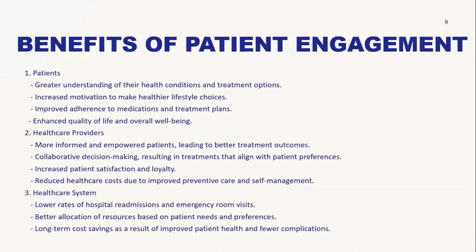So for our patients, patient engagement leads to a greater understanding of their healthcare condition and their treatment options. It increases their motivation to make healthier lifestyle choices. It improves the adherence to their medications and their treatment plans, and it enhances their quality of life and their overall well-being. For healthcare providers, I don't know about you, but I prefer a more informed, more empowered patient because this leads to better outcomes. The collaborative decision-making that occurs when you've got a patient who considers themselves to be part of that care team rather than the person that all this stuff is happening to is much better, because we're now including the patient's preferences and the patient's perspective because we know about it.